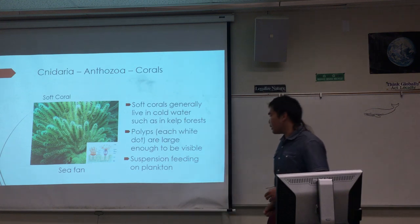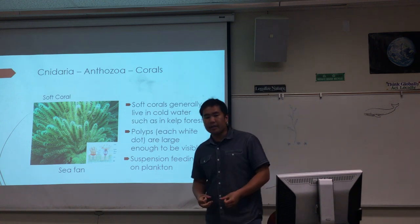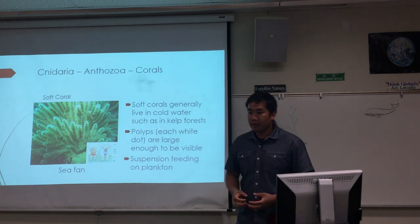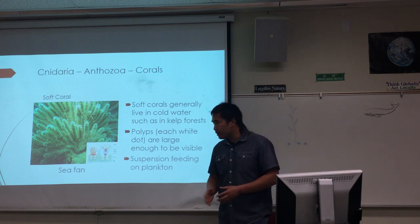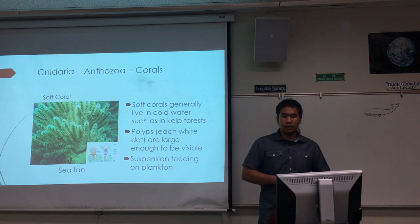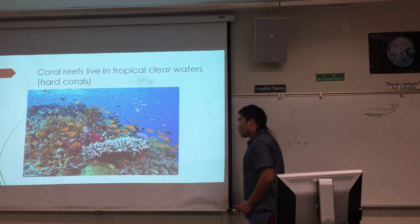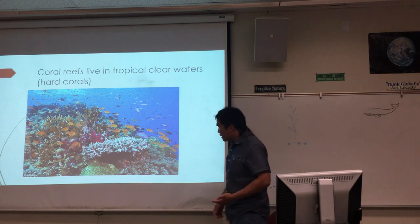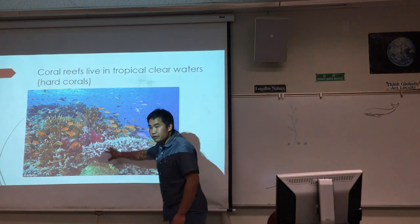Soft corals eat plankton, but that's also partly due to the fact that there is plankton available. I'll get more into that when we talk about the hard corals. So this is just a little tidbit on soft corals. Hopefully that makes sense. Now in contrast, look, these are the hard corals. Can you guys see the polyps on these guys? You can't, it just looks like the rocky structure.